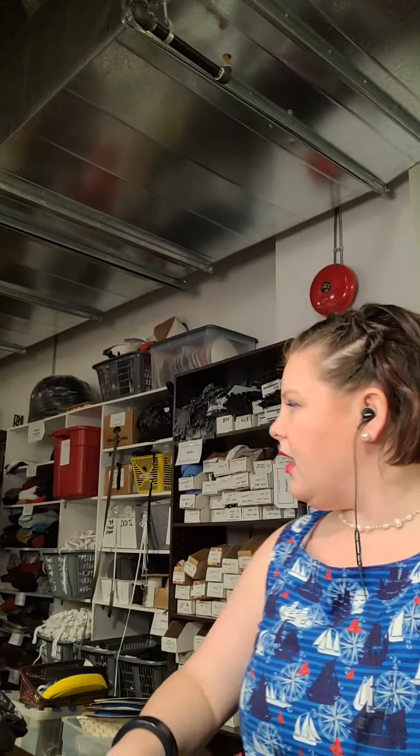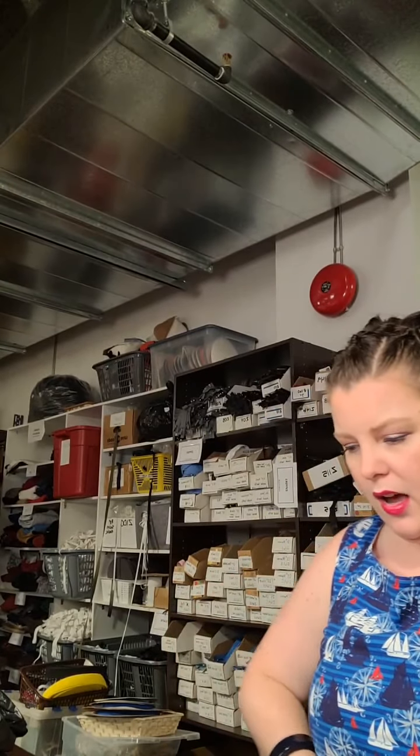I don't think we have anything like that in the shop right now, but that is a cool thing to use on curtains and upholstery. If you're not a sewer, you can use the stick-on hem stuff. So this is really cool.